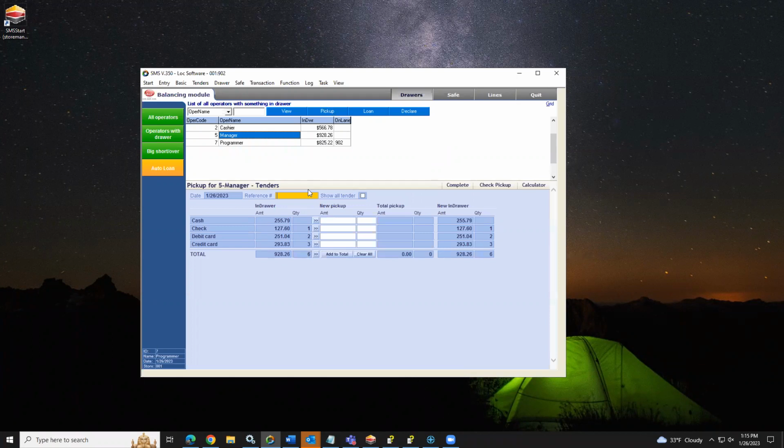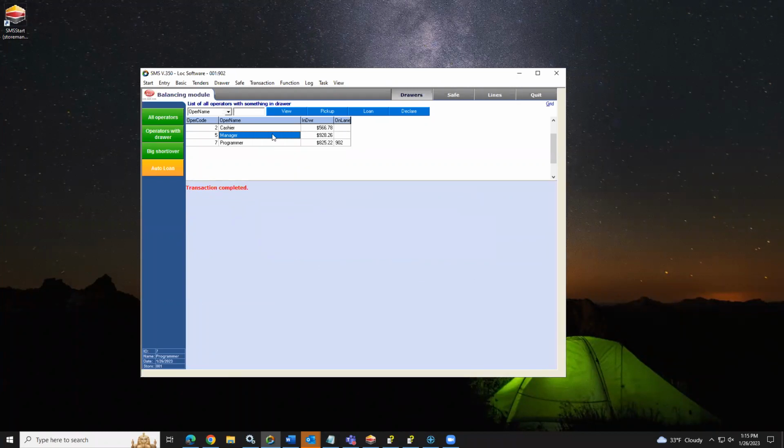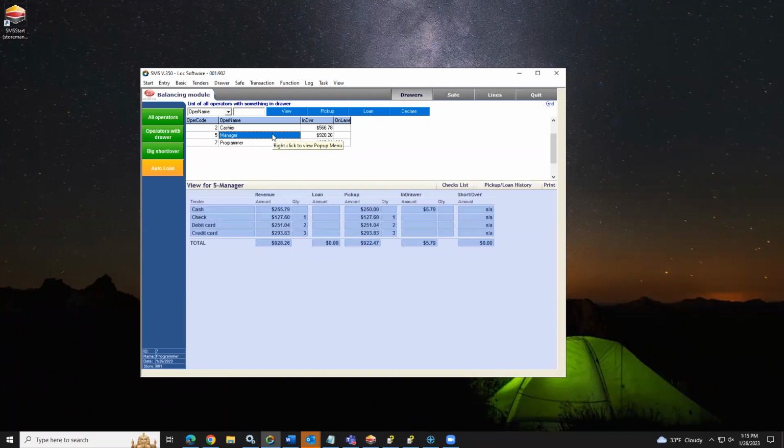So the first thing I want to do is make sure I picked up everything for the day. So we're just going to go into that pickup option, go through, and I'm going to bring over my tenders, add them to the total. I'm going to do a cash pickup. So I'm going to say I picked up $250 even from this cashier, leaving them off by $5.79, and complete that. So now that's the only pickup I did. The cashier is done for the day. They're going home. So now I can come through and I can declare that cashier.